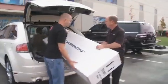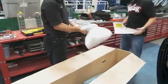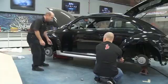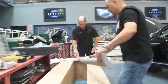Ernie from 3D Carbon just dropped off the kit for us for the Beetle. 3D Carbon's great. Their stuff fits perfectly all the time. So I'm going to get the guys going on fitting it and get it wrapped, get the show on the road. We design and manufacture aerodynamic exterior styling accessories.